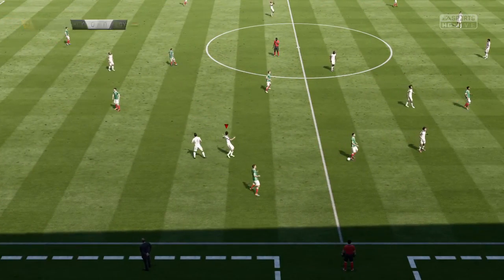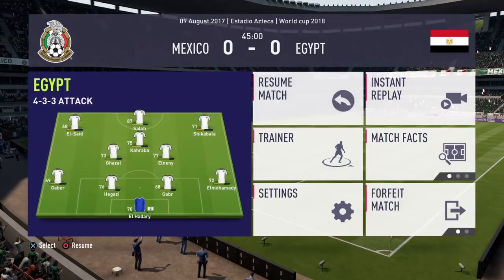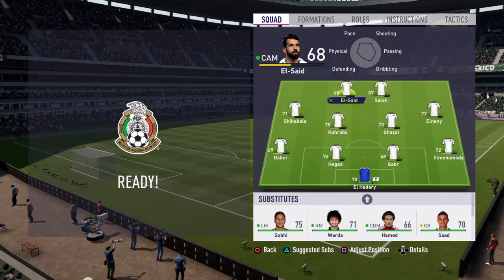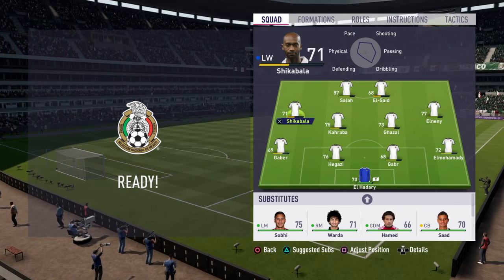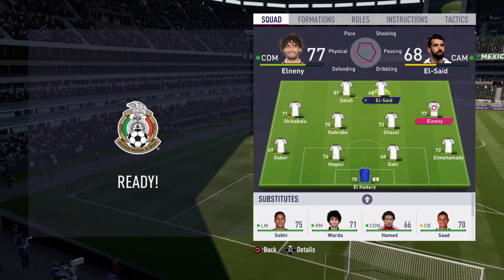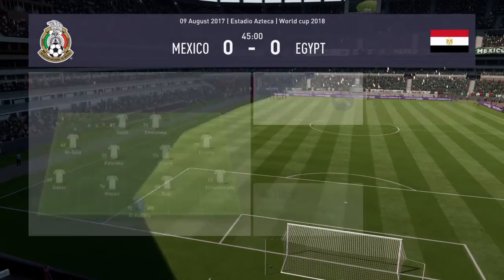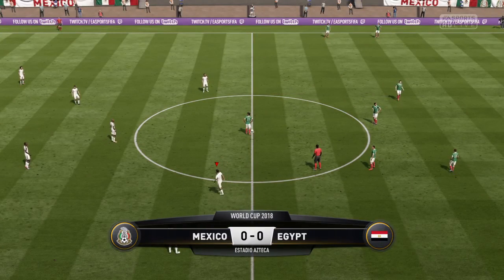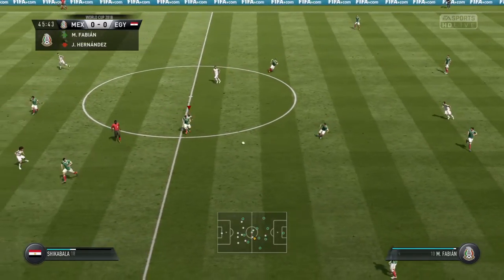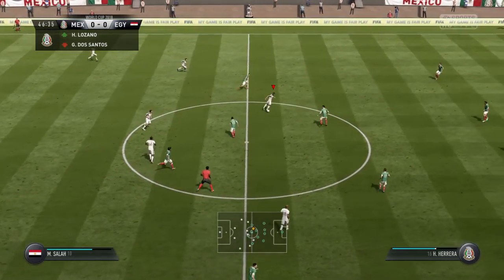Jimenez. And there is the half-time whistle. Here we go into the second half of this second match in the group stage. Yeah, looking forward to it. It was quite a closely run affair, so I wonder if that will continue in this second half. Mohamed Salah.